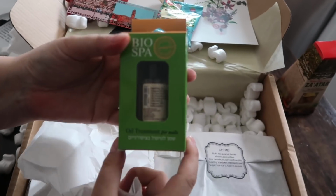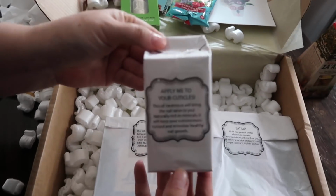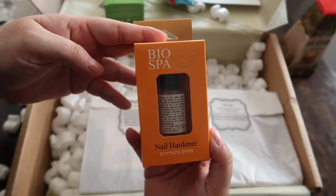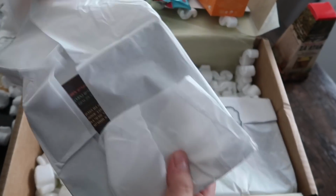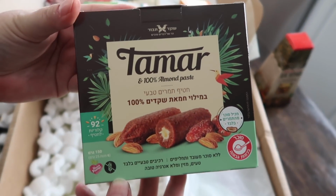Lots of nail care as well. So this is a treatment. As you can see, my cuticles need a bit of love, and this is the cuticle oil too. This stuff looks really, really cool, and I love cosmetics from around the world, so that's going to be really neat to try. My husband wants to try all of these tonight, he's like, that looks really amazing. And almonds and dates, oh my gosh, it's going to be amazing.